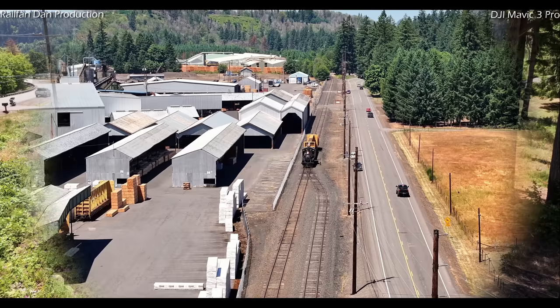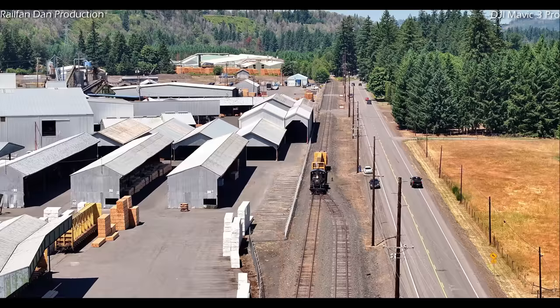Now at the final destination of Mill City, the Albany and Eastern has two customers here, one of Freres Lumber's plywood plants and Frank Lumber. Today they are just servicing Frank Lumber.